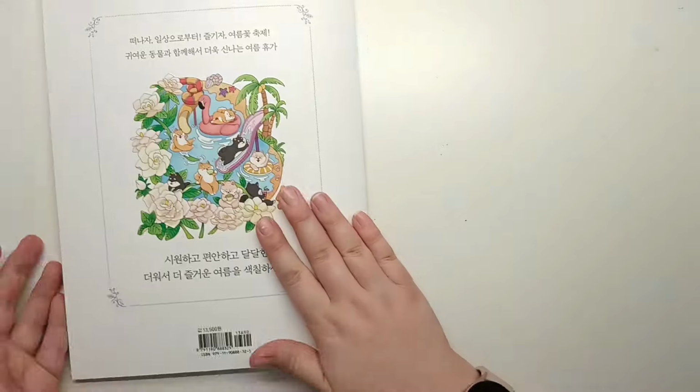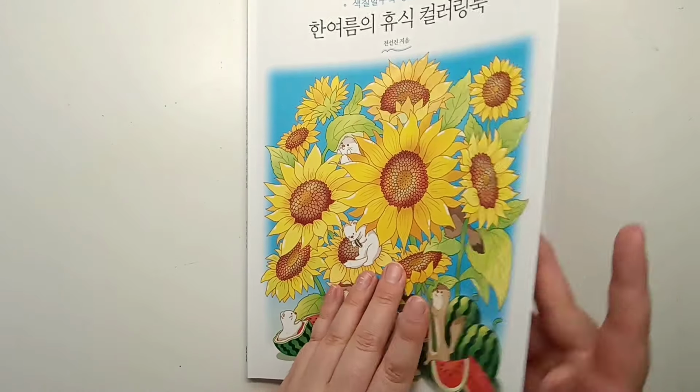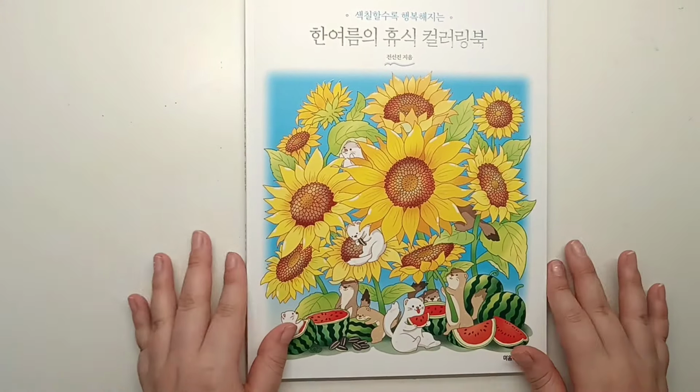There we go. That is the, I keep forgetting what it's called, Midsummer Rest colouring book by Jeon Seon-jin. Brilliant ones to add to my collection.